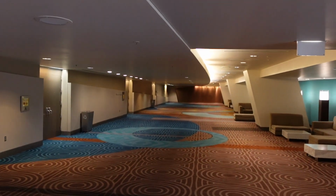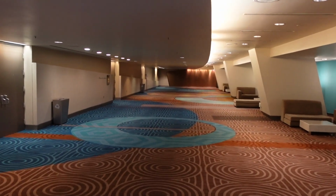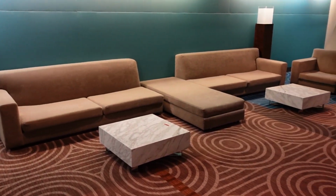All right, so we're gonna head down the hallway. It doesn't look like any conventions are currently going on. So when there is a convention going on, it does get very busy at the resort, especially around these parts, but currently there's nothing going on, and this is a really great spot to come relax. If you're looking for a quiet spot, you can read a book, have a cup of coffee, and it's literally like nobody. And also the bathrooms are very clean and quiet as well. So if you're looking for a little bit more privacy, this is a good spot to come.